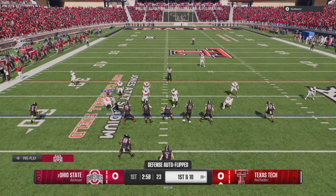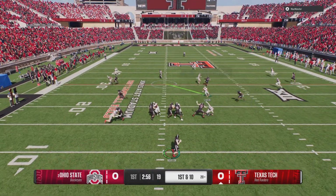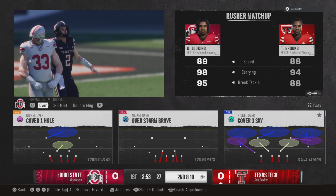Offense set on first down. They'll come out on this drive and let it rip. Pressure coming, and it's incomplete. If you're going to take a hit like that, you might as well hang on to the ball.